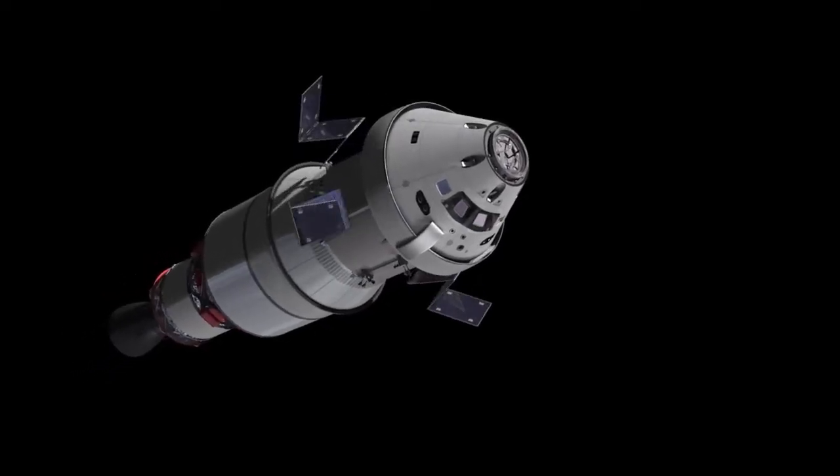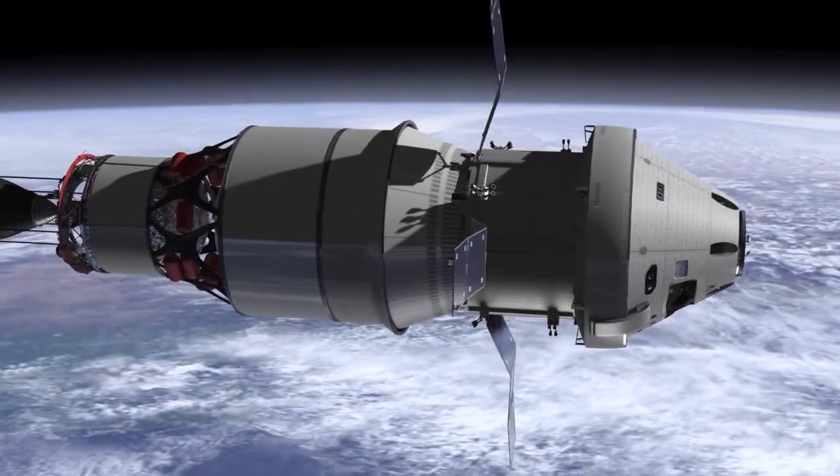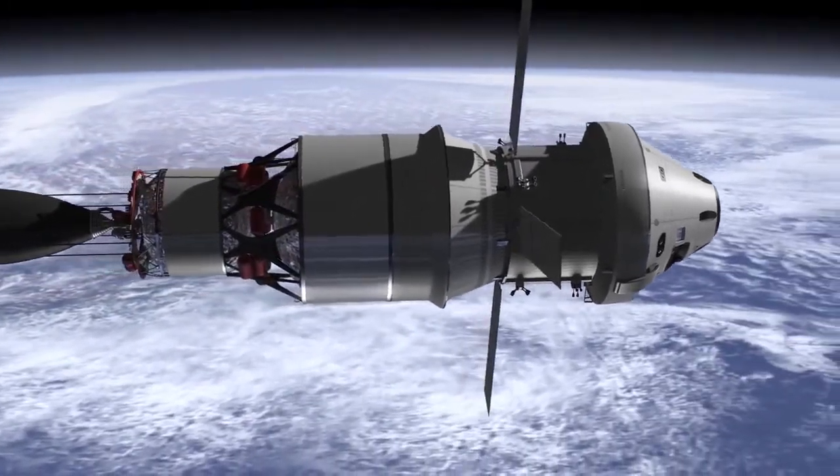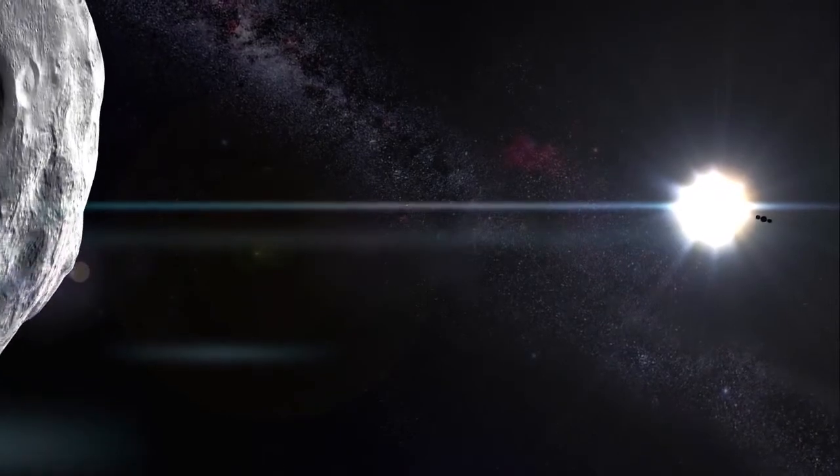Composites will decrease the weight of the tanks. It'll increase the payload performance of the launch vehicle. It basically enables things that we don't have today.